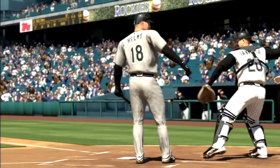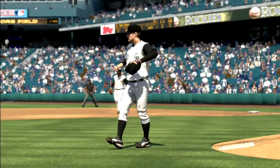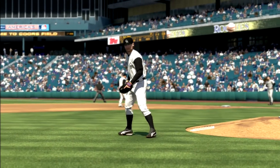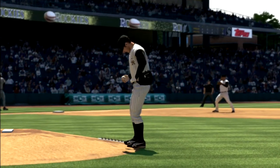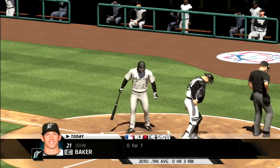And he struck him out. At the very least, they're making him work. 10 pitches so far to the first 2 hitters in the inning, but nothing to show for it. John Baker will be the batter.